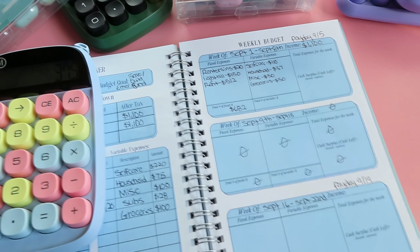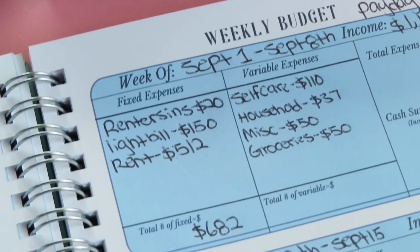Let me zoom in here, you guys. Sorry, I didn't realize how far back this was.